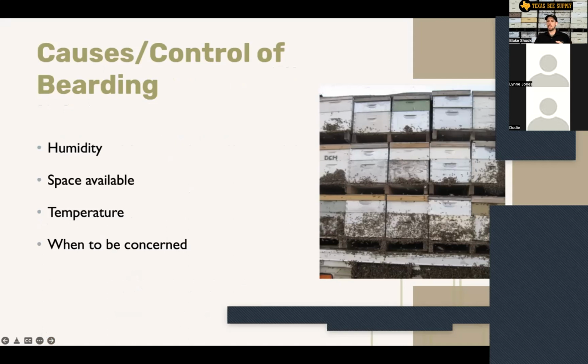Something that's super common that a lot of folks see is bearding. They'd say, hey, I went out and looked at my bees and there were bees hanging all over the front of the hive. What's going on with that? That becomes increasingly common as the weather gets warmer and warmer, especially if you're in a humid area. And typically it's not something to worry about. So if you're in Southeast Texas where it's really hot, really humid, it's super common, especially in the evening, to see the bees bearding out as all the foragers return for the night.